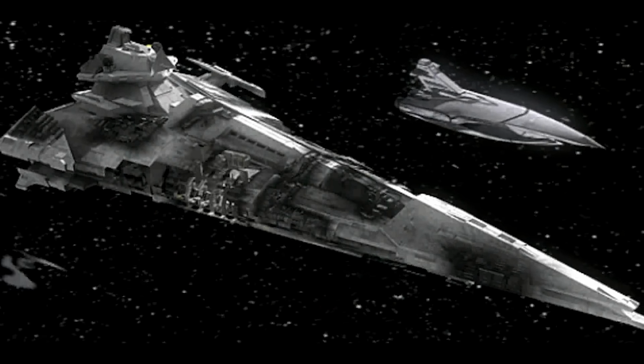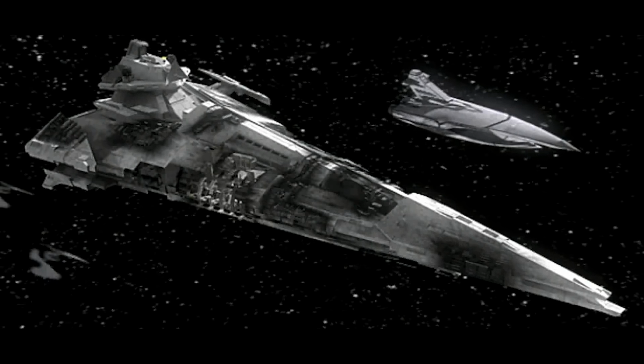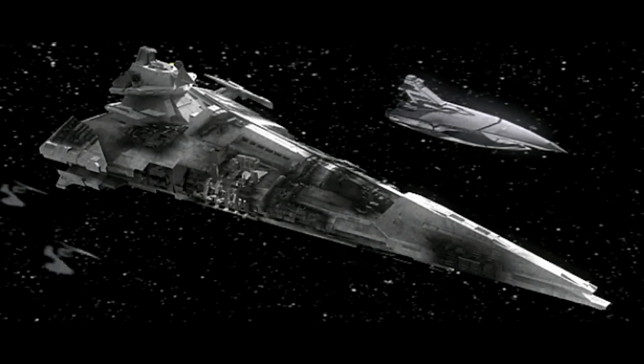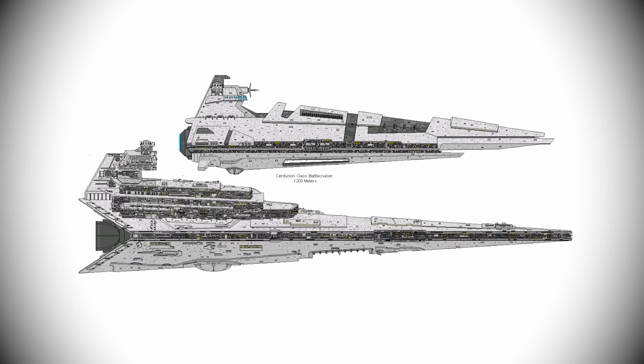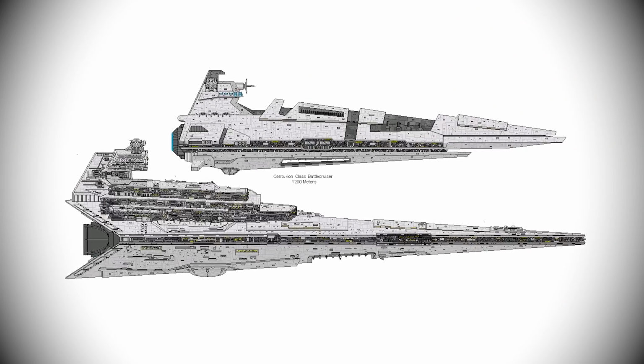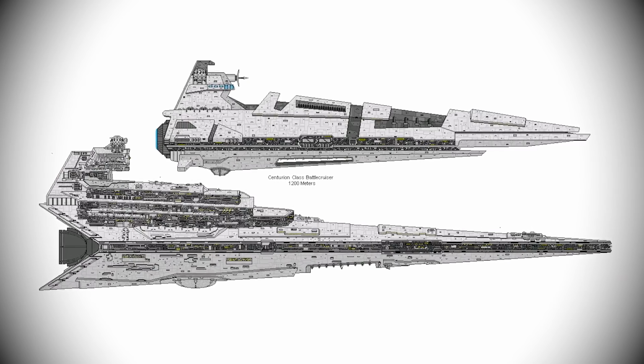Then you had the Centurion-class battlecruiser, which, like the Interdictor, originally was created for the Republic Navy, but after the fall of Revan, was used by the Sith as well. The Centurion battlecruiser was 1,200 meters long and designed to replace the Inexpugnable-class command ship. Although it was similar in size to the Imperial-class Star Destroyer, the Centurion only had 6 medium turbolasers and 6 heavy ion cannons, which means it was more outfitted like a Venator-class Star Destroyer because it also had a very large complement of fighters on board.